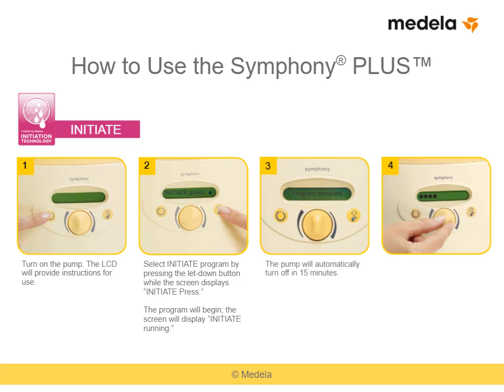The pump will automatically turn off in 15 minutes, indicating the session is over. It's important mothers use the entire program. At any time during pumping, mothers can adjust the suction adjustment knob to achieve maximum comfort vacuum.